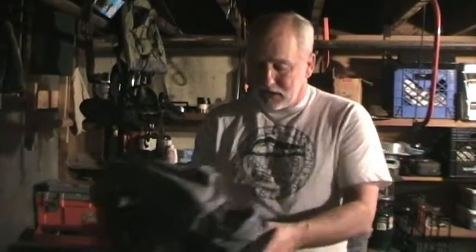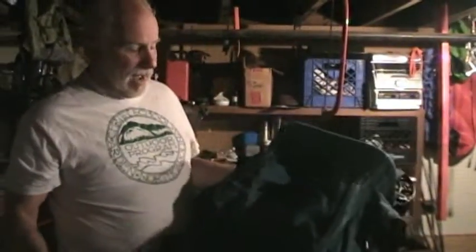This is where some of the gear that I am testing right now is. I'm always testing gear. Here's an interesting pack. Here's Gregory's. They try to do a frame pack with a sort of soft internal frame. You can adjust these. This was a very good pack. It could carry a lot of weight. That's what it was really good for.